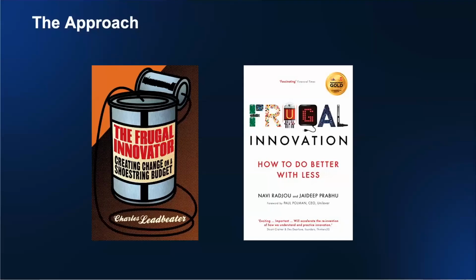So the approach that I've taken, as I've mentioned earlier, I'm from Scotland, canny Scotsman. I like to avoid spend wherever possible, and I'm really pleased to say that this is quite in vogue. In the last few years, been some cracking books about frugal innovation and the frugal innovator. In India, they have a word for frugal innovation. Hopefully I pronounce it right, Jugaad.